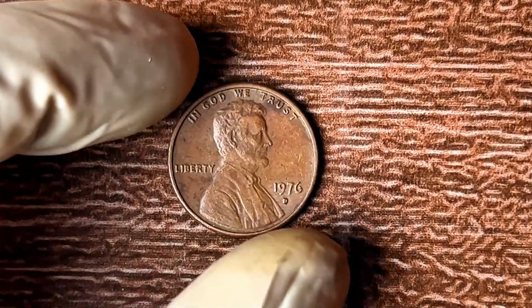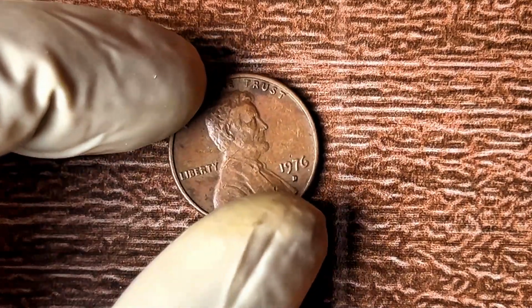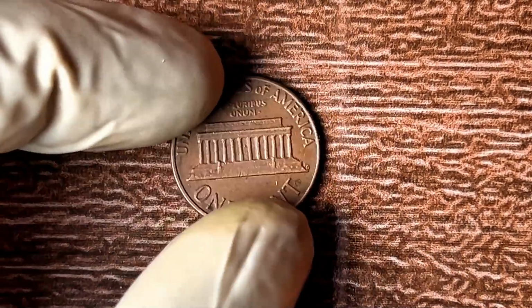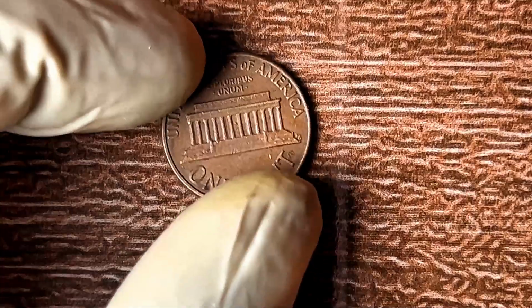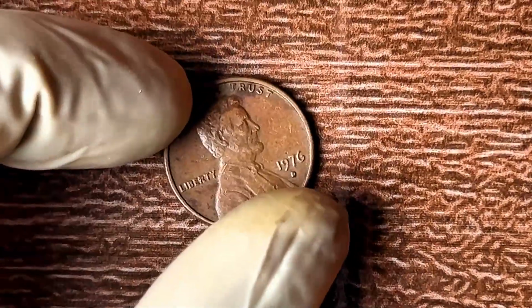You're rifling through an old jar of coins, and tucked away is a penny that could change your life forever. Yes, you heard that right, a single 1976 Lincoln penny worth up to $991,000. What if I told you that this humble little coin in your pocket could be your ticket to financial freedom? Sounds too good to be true.